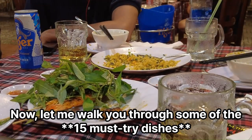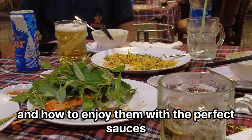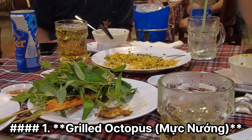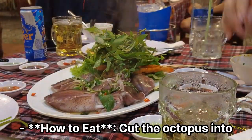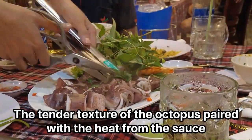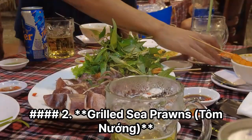Now, let me walk you through some of the 15 must-try dishes and how to enjoy them with the perfect sauces. Recommended dishes and how to eat them. 1. Grilled octopus, muc nuong. Sauce: spicy chili sauce. How to eat: cut the octopus into bite-sized pieces and dip them into the sauce. The tender texture of the octopus paired with the heat from the sauce is a great combination.